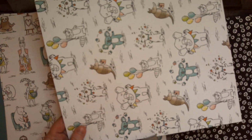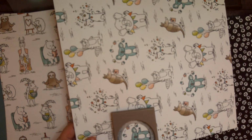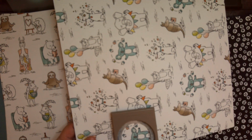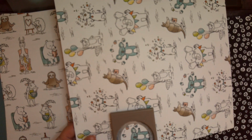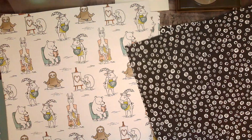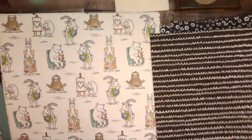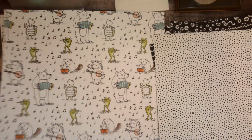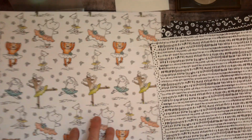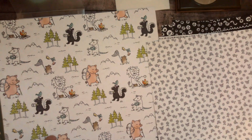I can't remember if the 2 inches is in the current catalog or not. You just get it. So you might just nick his feet a little bit, but I would be okay with that. So, super cute. Again, some really fun, like the black and white side I love. So I think this is going to be a super popular set of papers.